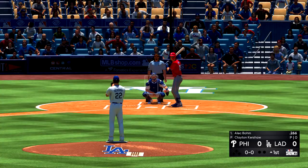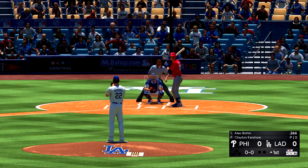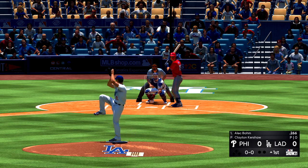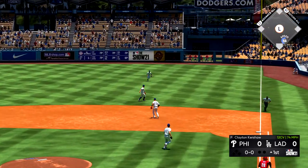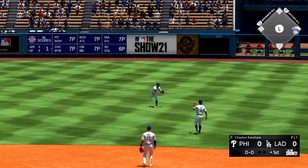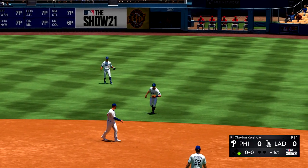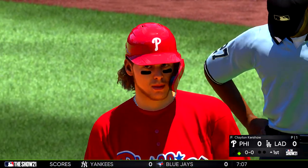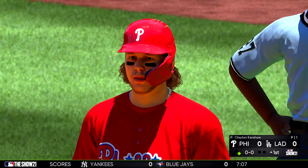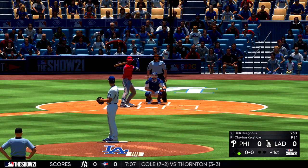And now here is Alec Bohm. He will lead this one off today. Line to the right side. And that is through into right field for a single. Batting second, the second baseman, Didi Gregorius.